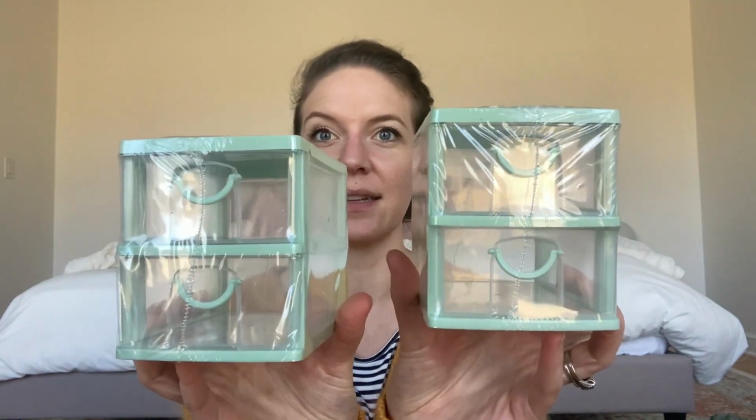These I thought were really good for things like cotton swabs and cotton balls and things like that. So it's two sets of two drawers. And what I'm going to do is I'm actually going to put some sticky tack on the bottom of this so they don't slide in my closet. So anyway, I thought I would get a couple of these just in case I had some smaller items that I wanted to corral together.